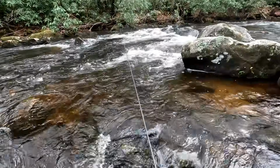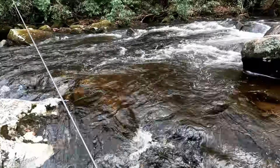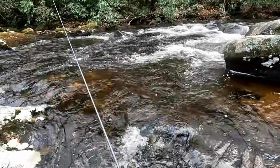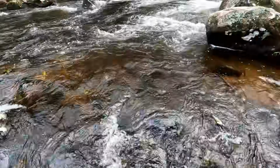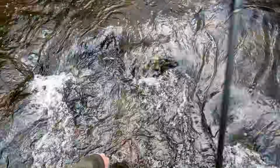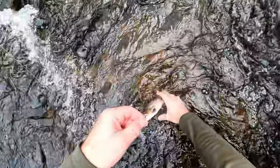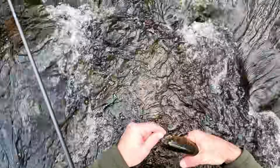Almost stepped on a fish. I think there's a little brookie or maybe a wild rainbow right here. Oh, there he was. He's still there. I think it's a brookie. There he is. Oh yeah. Actually, that was not the same fish. That fish is still sitting there. This is a different one. Come on, guy. There we go. Pretty one.